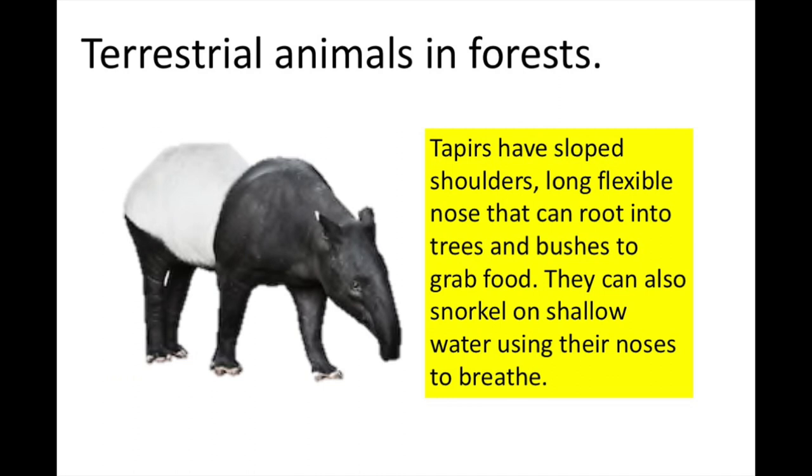Tapirs are large rainforest animals that live on the forest floor. They have sloped shoulders and long flexible noses that root into trees and bushes. They can also swim in shallow water using their noses for breathing.